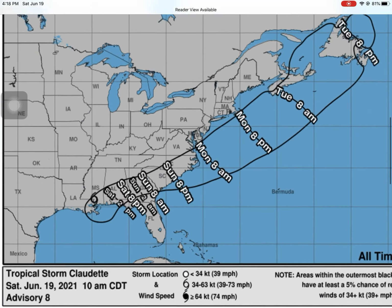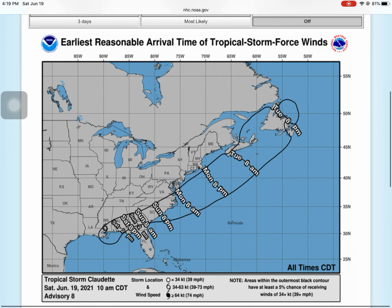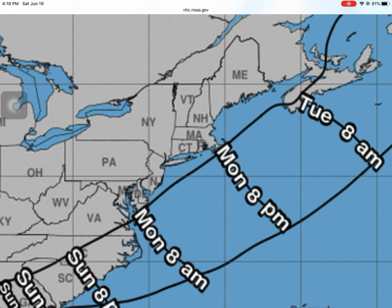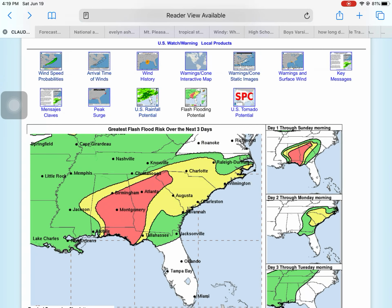And arrival time of winds, okay. It looks like the wind is going to reach Alabama on Saturday at 2 PM, and then Georgia around Sunday past midnight, and then South Carolina probably in the evening hours. Then the rest is going to go out into the sea, but it's still possibly going to cause wind and big waves at the rest of the east coast and northeast coast. It'll still be a little bit impacting the northeast coast.